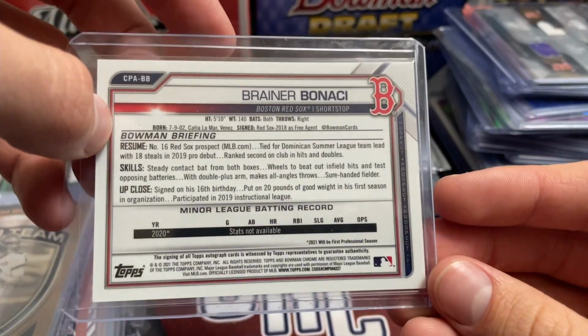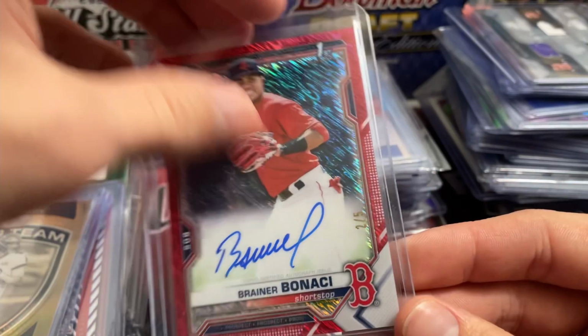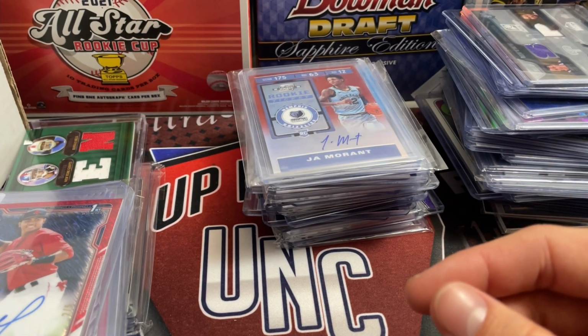Shortstop for the Red Sox. Looks like he's very, very good at fielding, but not necessarily the greatest at the plate. I think he batted like in the 230s last year in single A. So, but definitely has some potential to grow.